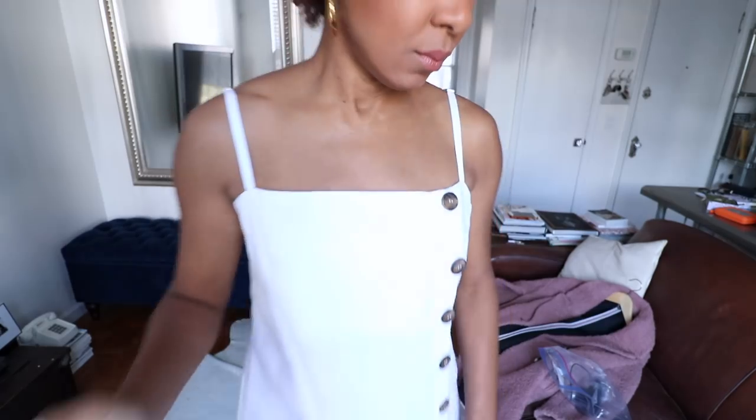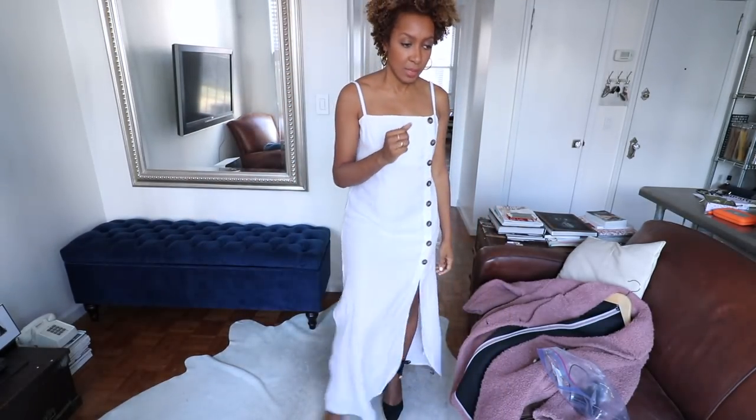Okay, so here is the other Reformation dress, the long one. I just switched lenses to get a bit wider so you can see the full length of it. But I just like how simple it is. It's a square neck and just buttons down the side with thin straps. I mean, it's about as basic as it gets. Let me change this view so you can see how it looks a bit longer on. Anyway, so this is it.